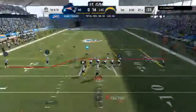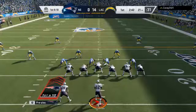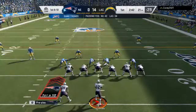The Pats at the line, ready to go. Already down 2 touchdowns here in the first half. This becomes a pretty important drive, doesn't it? It certainly does, and a lot of the teams script plays.